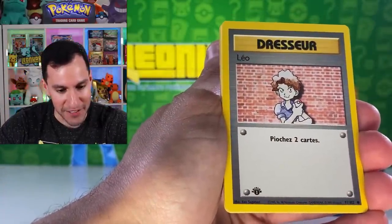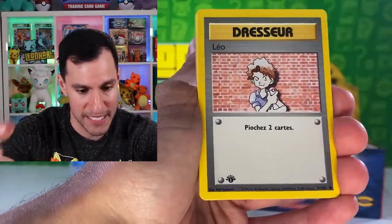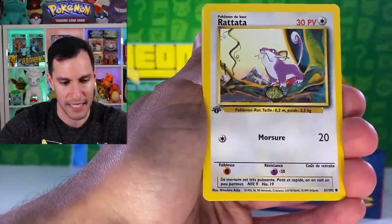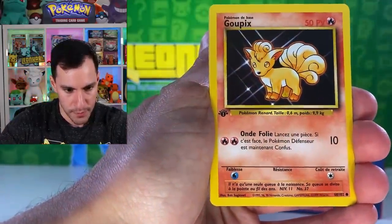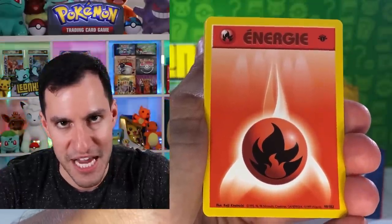Wait, that's so weird. So his name's Bill, right? But my name's Leo, or Leonhart, or Lee, whatever you want to call me. And his name's Leo in French. That's cool. Magnemite. I would love to know the translation of that. Rattata. Like, why is Bill Leo? Vulpix. Ooh, is this a sign? Is this a sign?